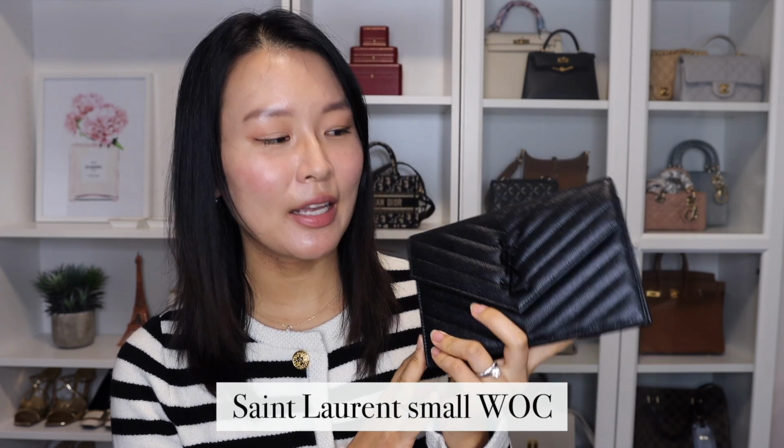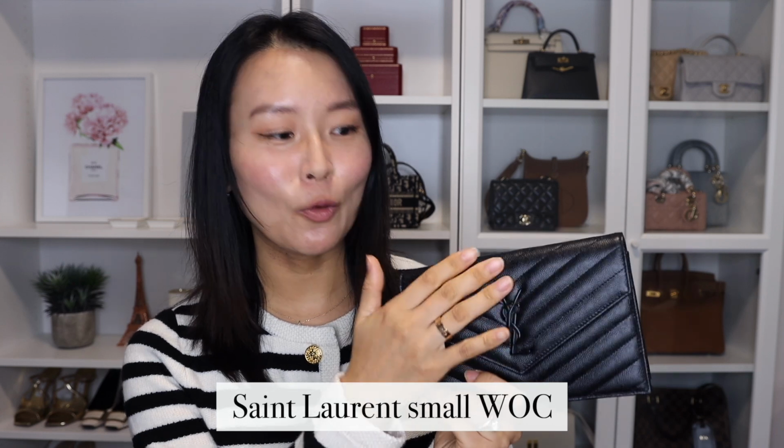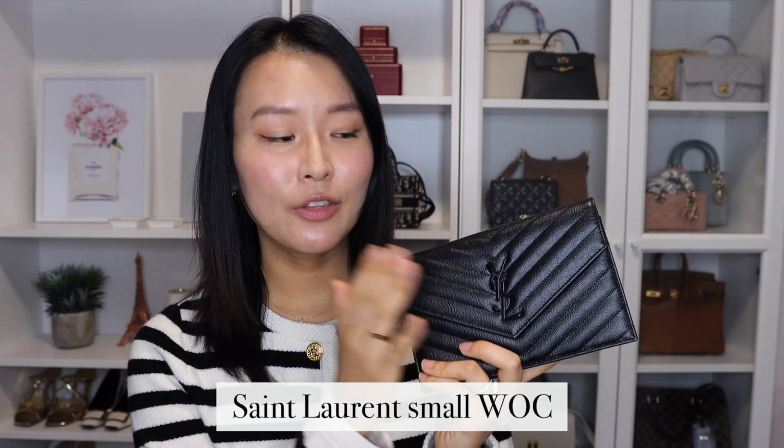I have one more bag on the chopping block. It is a relatively new item, so I am so sad that it didn't really work out the way I was hoping that it would work out. And it is my small Saint Laurent wallet on chain in the black pebbled leather with all black hardware. Love the chicness and the edginess of this all black look.